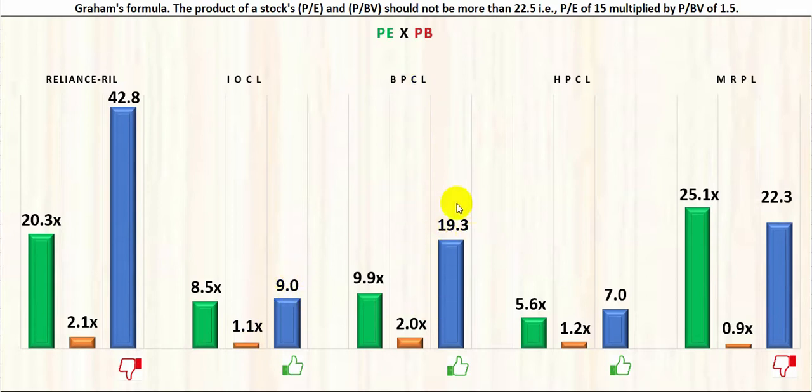BPCL was also quoting at a good valuation of 19.3 times. As I mentioned, this is more conservative than what I keep as my benchmark. HPCL was available at 7 times. Price earning was 5.6, price book was 1.2 times. MRPL was very expensive at 22.3 times, slightly below Graham's formula. So although it should have given a positive thumbs up sign, it is very near to the limit, and also the price earning is quite high at 25 times, but it is trading at a discount to its book value.